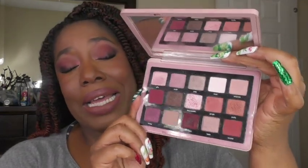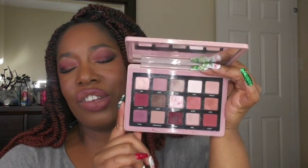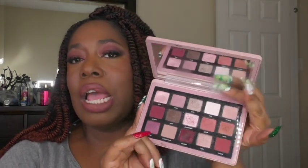Do I have this one on? I don't have this one on today. I have on the My Dream palette, which I would say is my other favorite that came out recently. I just really like this palette. I think it's really cute. I am really into mauve tones and pinks and everything, so this palette just speaks to me on all levels. So I would say this is the Natasha Denona palette I use the absolute most this year out of all of her other palettes that I have.